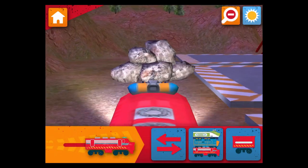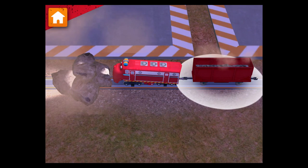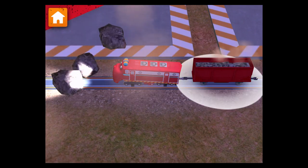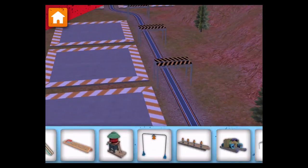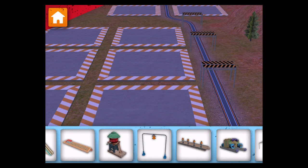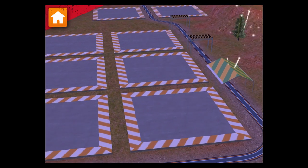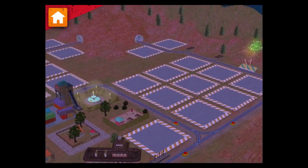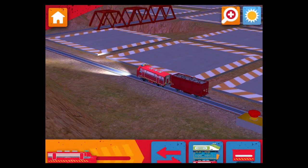Woohey! Let's ride the rails! Uh-oh! So now drag all of the rocks into the hopper car to clear the track. Now, let's build something by the track. Good thinking, trainee. This will help keep the chuggers dry when it rains. Traintastic! We are really building something special.